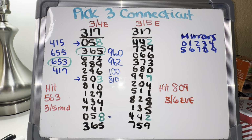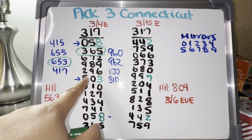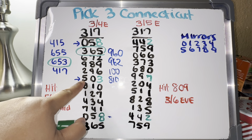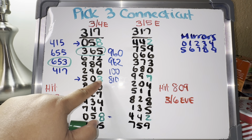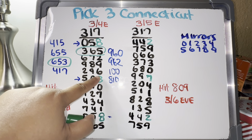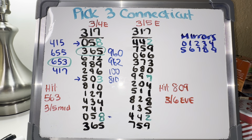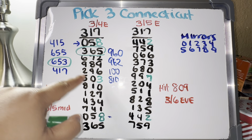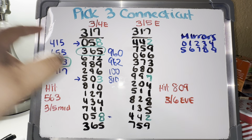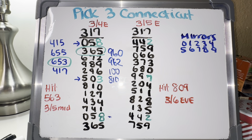Another time you may not want to use this is if there's triples going slanted, meaning say like this 5-0. Sometimes there's triples that will go all the way up, or false triples that go up or down. You may not want to use this. So again, if you see triples running slanted, you may not want to use this. If the triples are going straight across, you may not want to use this.